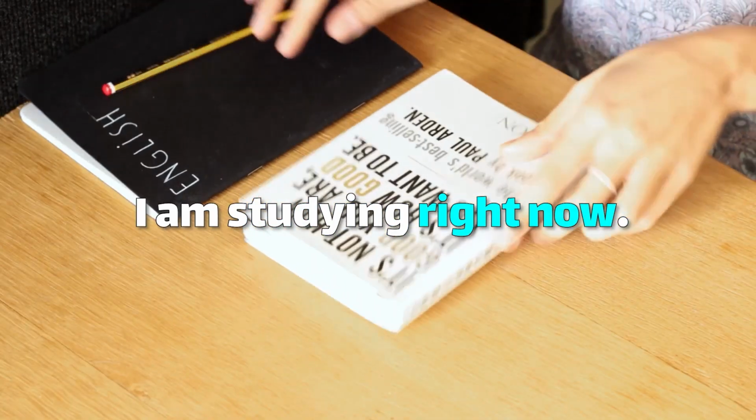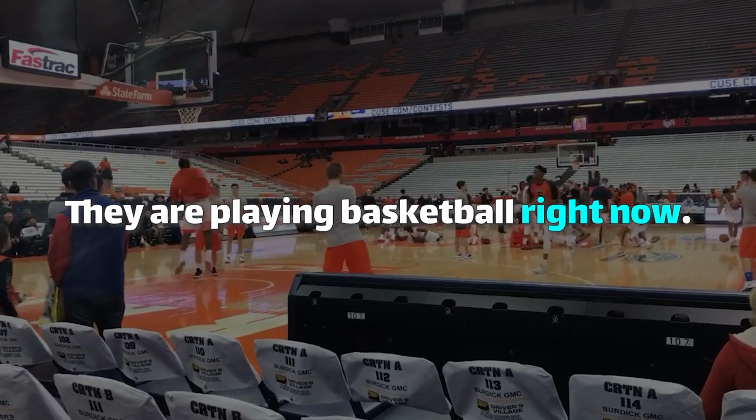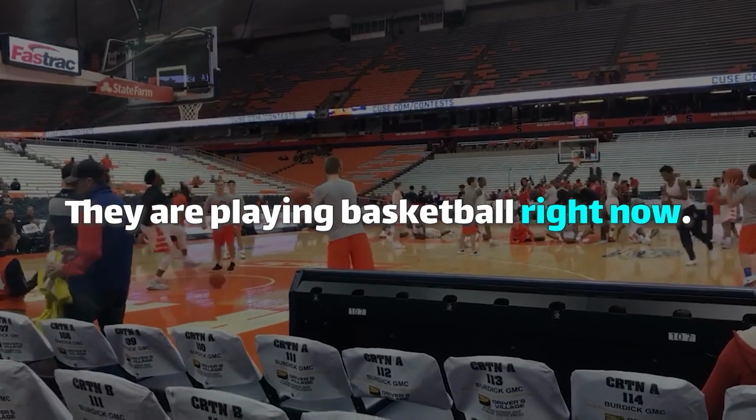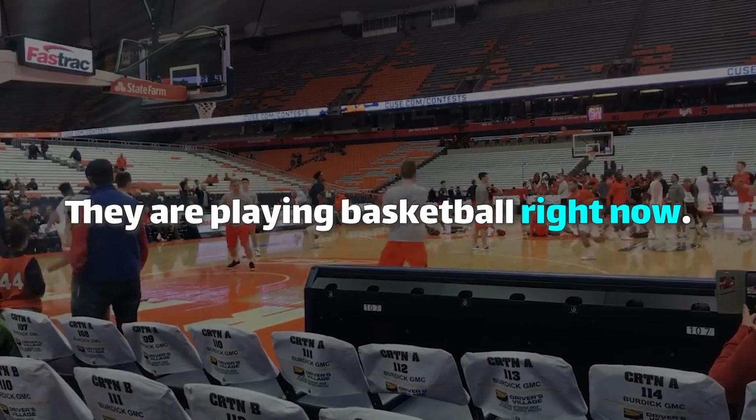Right now. For example, I am studying right now. This shows that studying is happening at this exact moment. Or here's another example: they are playing basketball right now. This means they're currently playing right as we speak. The phrase "right now" strongly emphasizes the exact present moment, showing that the action is happening as we speak.